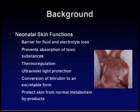The skin is the largest organ in the body, and it is very important. It serves many functions such as thermoregulation. It's a barrier for fluid and electrolyte loss. It prevents absorption of toxic substances. It's a conversion of bilirubin to an excretable form. It's an ultraviolet light protection. And in neonates, the skin is very fragile, so it's very important to protect its integrity.